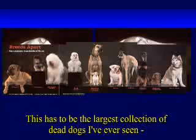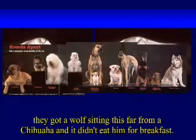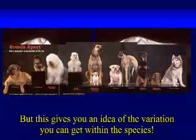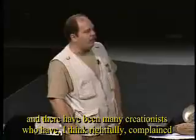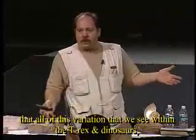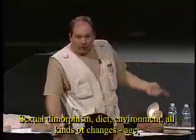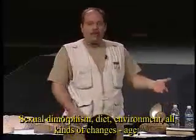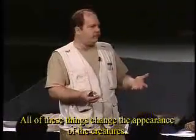Now, what has got to be the largest collection of dead dogs I've ever seen, published by National Geographic, at least I assume they're dead because I can't figure out how they got a wolf sitting this far away from a chihuahua and he didn't have him for breakfast. But this gives you an idea of the variation you can get within a species. And there's been many creationists who have, I think, rightfully complained that all this variation we see within the T-Rex or within the dinosaurs, they're probably all the same species. They're probably all T-Rex, just with a whole pile of variation. Sexual dimorphism, environment, diet, all kinds of changes. Age, all of these things change the appearance of the creatures.